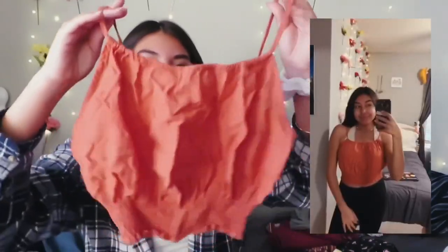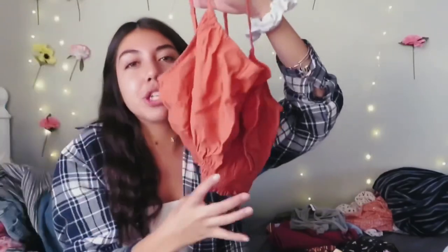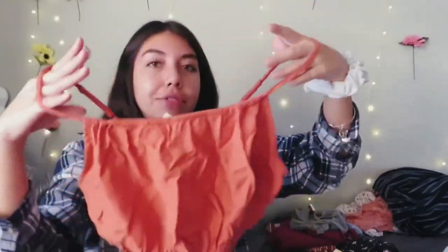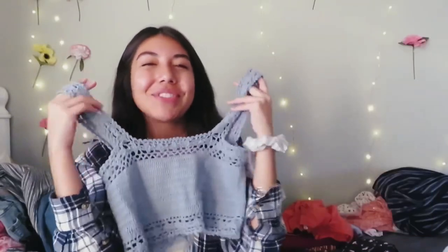The next tank top is something a little bit different. It's just this orange one here. It's super scrunched and ruched at the bottom, so it looks super flattering on any figure. I really love this color as well. It makes you look super tan. And the next one I have here is this little crochet blue one, and Sam did pay for this for me, so thank you, Sam.